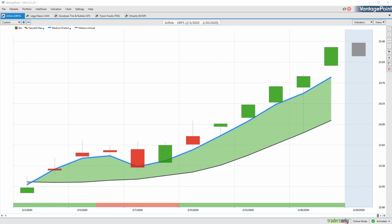But let's go ahead and start out here with Grifols, because this is a great example of how all of these indicators work and how you can really pair your trading style and time frame with the tools that are provided here. So looking at shares of Grifols, what we have here is daily price action. Each one of these candles represents a full and complete trading day, and right up against that price action, you've got a black line and a blue line.